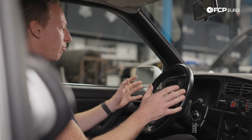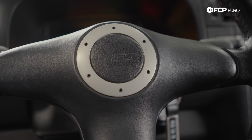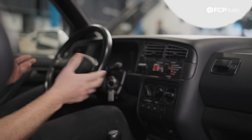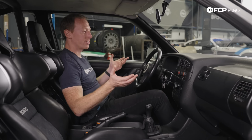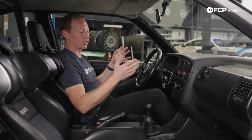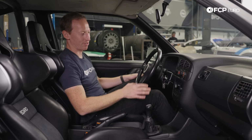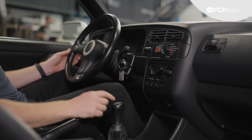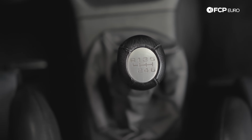So from the driver's standpoint, you have this Momo steering wheel with the custom embossed A59 right where the horn button is. The main layout is still classic Mark III Golf. You know, I've owned a bunch of these cars and it's exactly like this. This car is probably to blame for the reason I've owned all the Mark IIIs that I have. From the position outside of the steering wheel, you have your standard shifter marked off as a 6-speed.